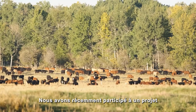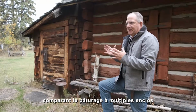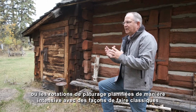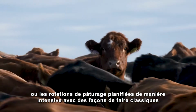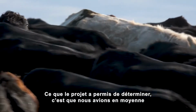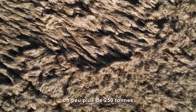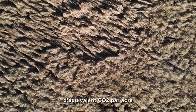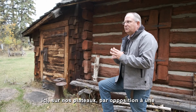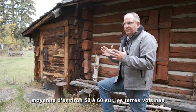We recently participated in a project comparing adaptive multi-paddock grazing or intensively planned grazing rotations with conventional operations, and what they were able to determine is that we had on average a little over 250 tons of CO2 equivalent per acre here in our uplands, as opposed to an average on neighboring lands in the range of around 50 to 60.